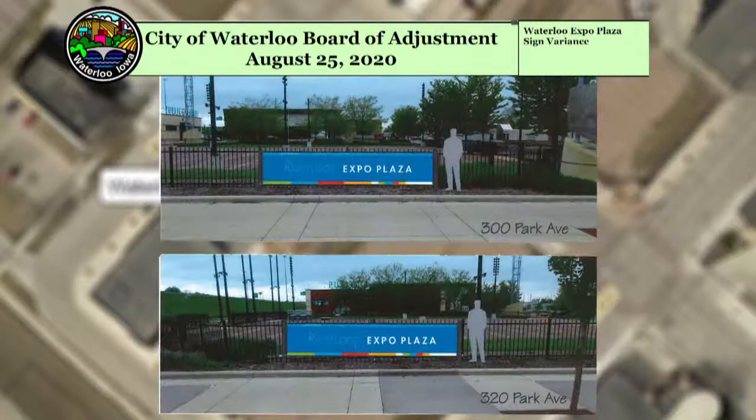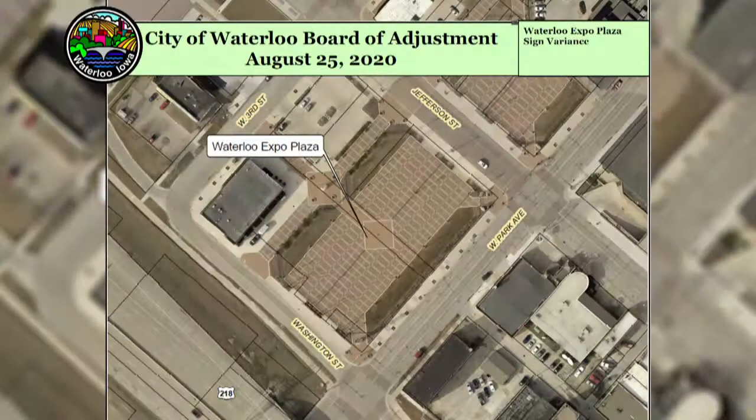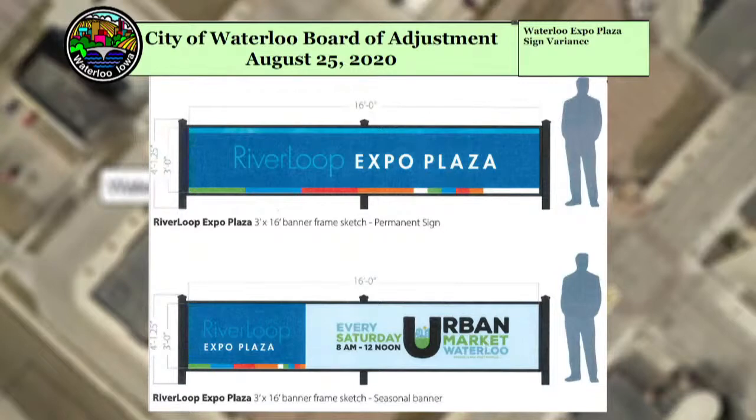In the C3 commercial district, one post pole or monument sign with a maximum square footage of 80, with no one side being greater than 40 square feet, is allowed. In addition, one freestanding sign is allowed per property unless they are at least 150 feet apart. The site is unique because it contains monument signs to properly direct members of the public to the Waterloo Expo Plaza entrances, and these signs are more for directional purposes as opposed to advertising purposes. Very similar to when signs are used to direct a member of the public to a subdivision as opposed to having an overconcentration of advertising within the downtown area.